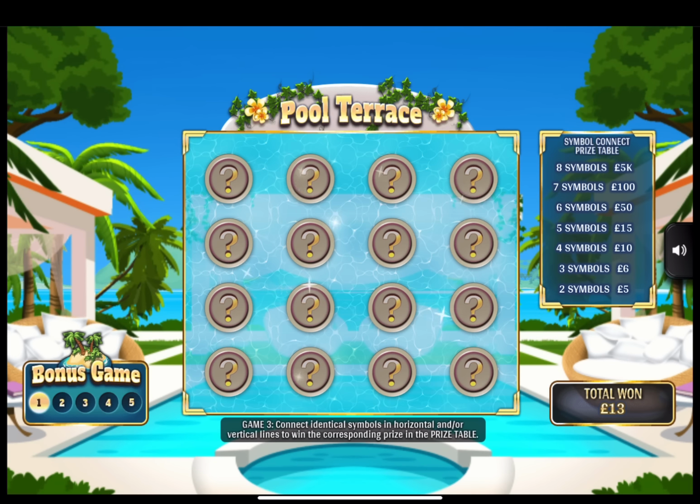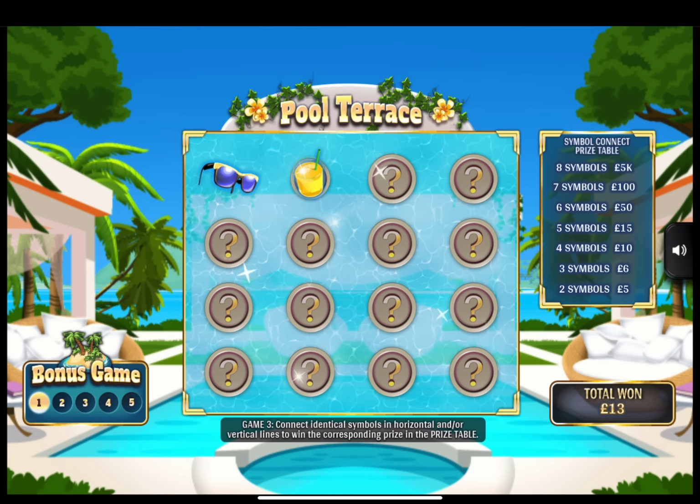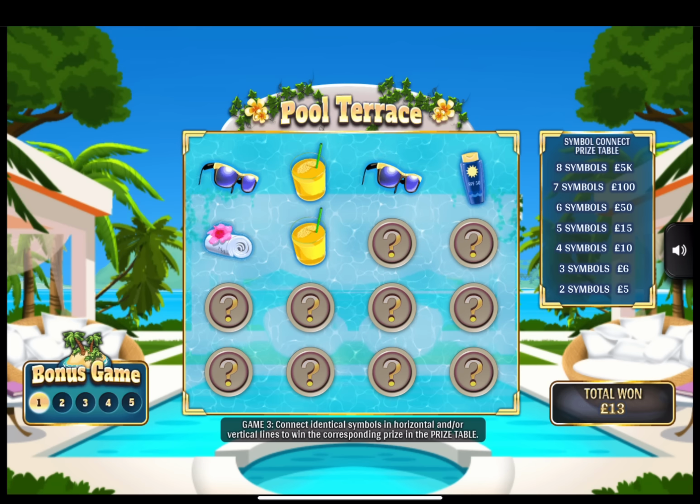The third game. Connect identical symbols in a horizontal and or vertical line to win the corresponding prize in the prize table. Now, usually these go diagonally, but we've already matched two drinks of juice in a vertical line there.